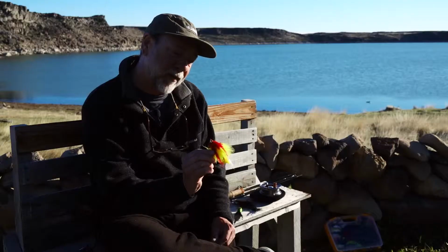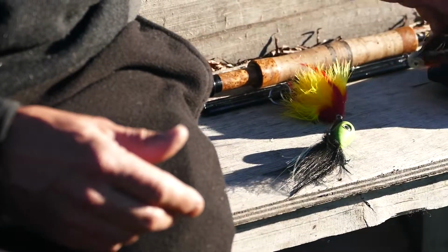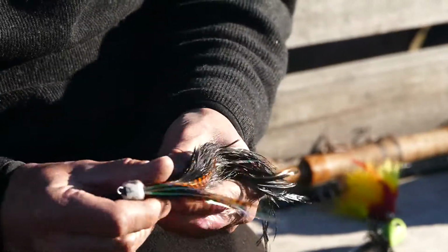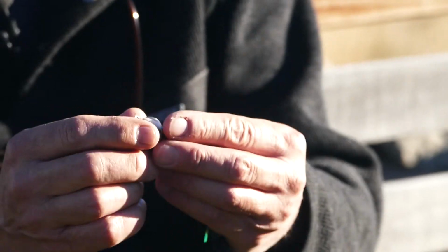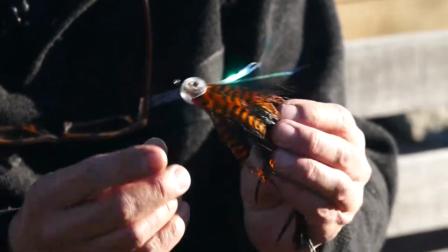Flies, some are big, some are not so big. This is a typical streamer. This is an articulated fly. That's about the average size. This one has one of the Flyman company heads on it.